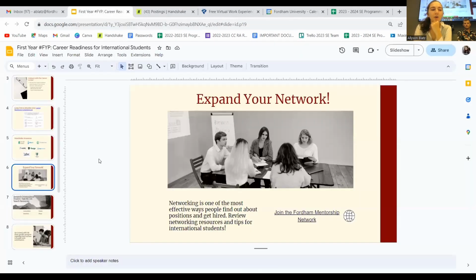But I think another very big part of the job search when you are an international student, in addition to putting out applications, is networking. Networking is one of the most effective ways that people find out about positions and get hired. I think it's something like 85% of jobs are secured through networking. Jobs sometimes don't even have to go to a job platform. If an employer knows of a candidate within their network, they could hire them before they even post a job. So networking is very important to you.